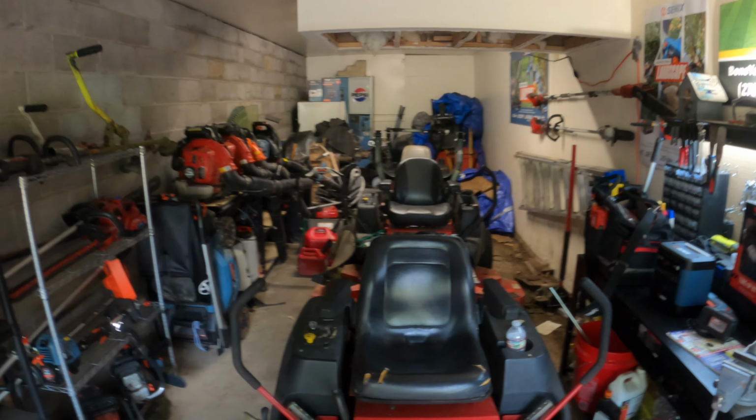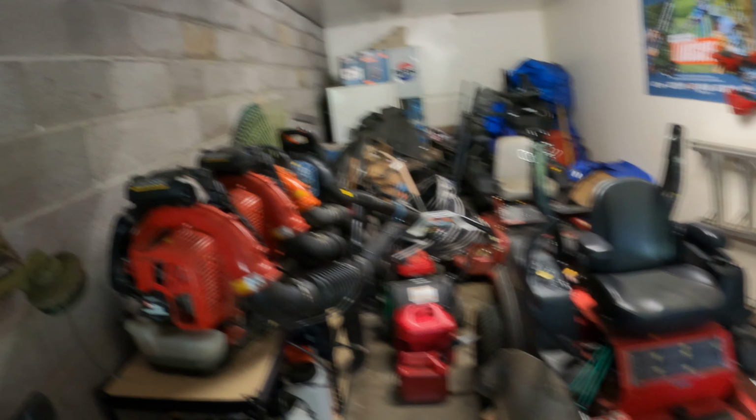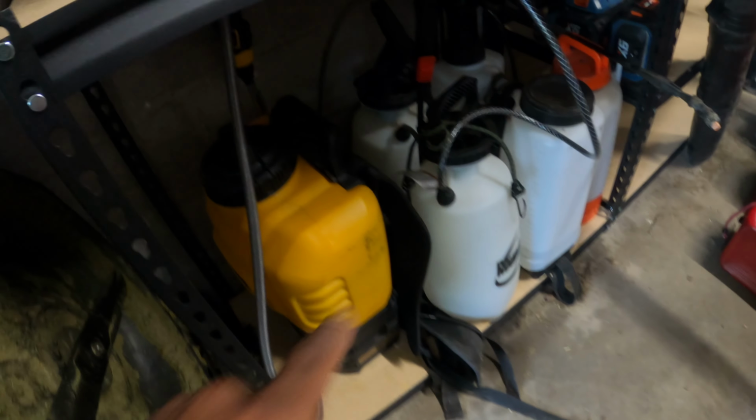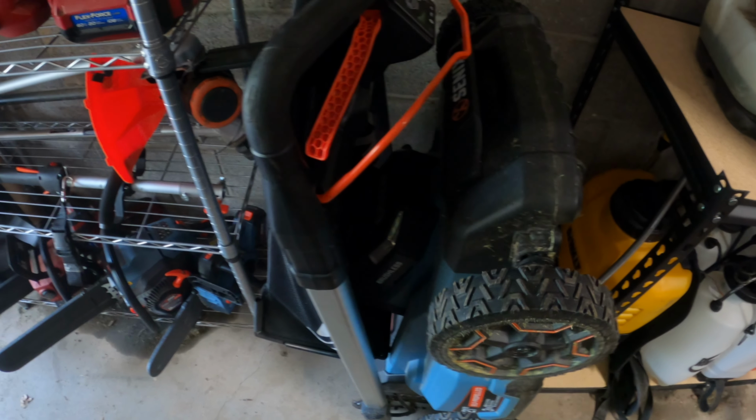See, the shop has gotten a lot bigger. Still got the same three mowers in here. Mower, blowers. New sprayer I'm gonna have to show you guys. They're running the Cynics battery, which will be out with me today.